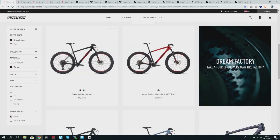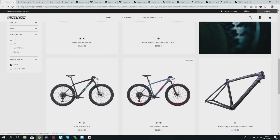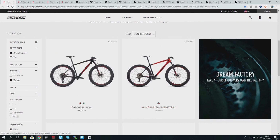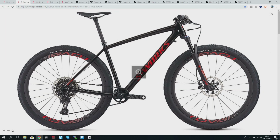The main reason I'm doing this is to simplify things for you, so that when you go to the store you know what to ask for, because there are so many different things to look at. So let's just start. I'm going to start by saying that these are racing cross-country hardtails with a not very comfortable all-day-in-the-saddle geometry, so remember that.